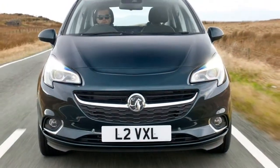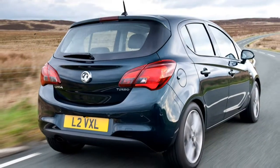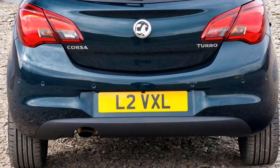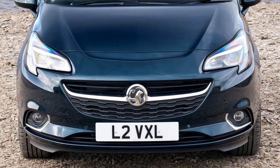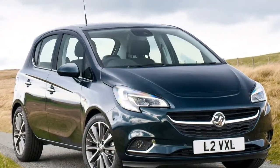Optimising your driving comfort is a doddle, with a height adjustable driver's seat standard on all trims, as well as a steering wheel adjustable for reach and angle and electric door mirrors. Forward visibility is great, aided by the small triangular windows ahead of the front doors, while rearward vision is improved with the optional reversing camera, standard on Elite, and parking sensors.